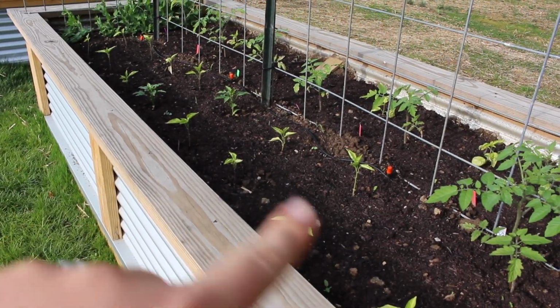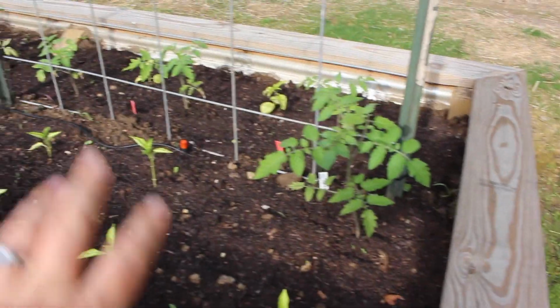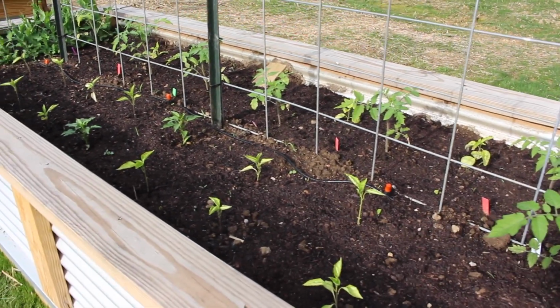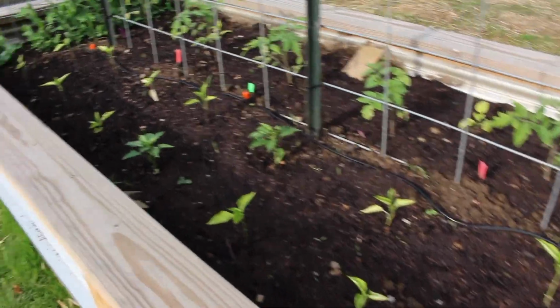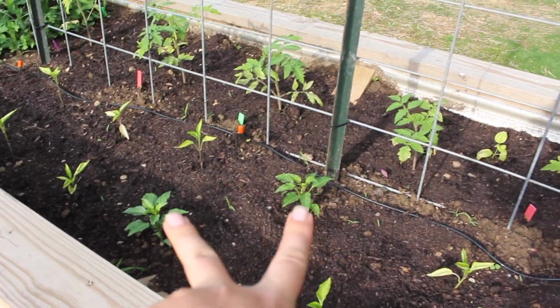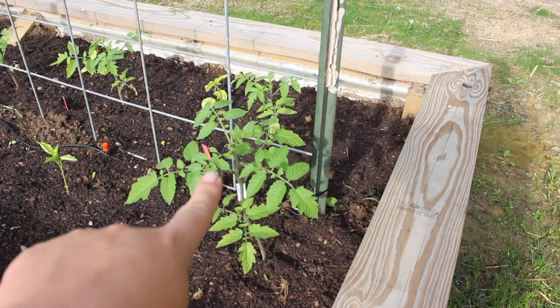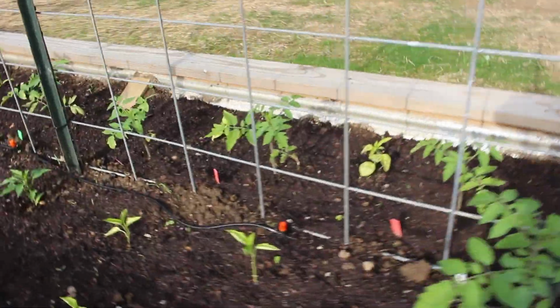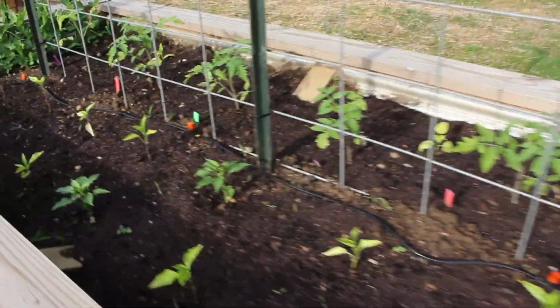This is my pepper bed side. Over here I have California Wonder, sweet pepper blend. So like yellow, orange, red blends. In the middle I have 2 banana pepper plants. So this is another Sun Gold cherry tomato yellow variety. I planted a bunch of those because they are really, really delicious.